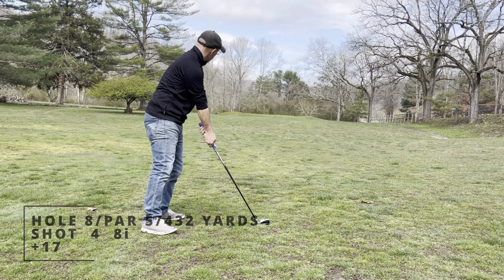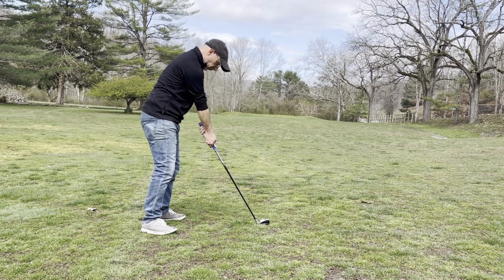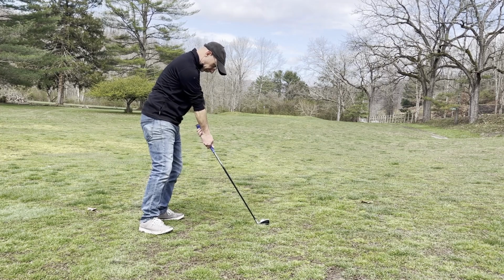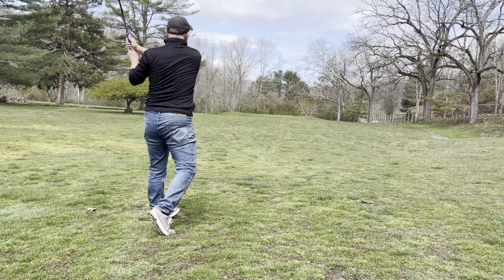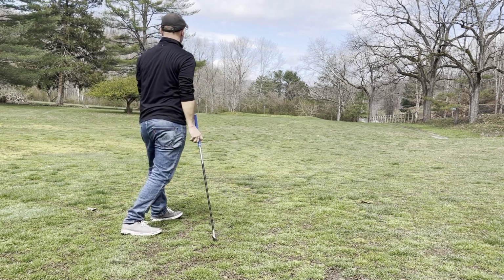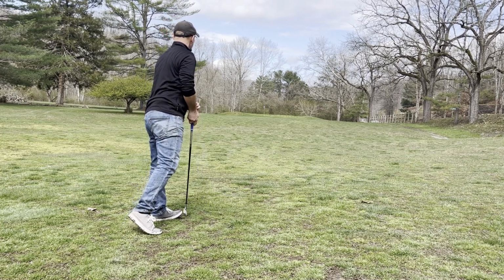Little 8-iron into the green. Looks like there's a ring around the green there, which I'm going to use to my favor here. Got it a little bit thin, but it hits that berm and squirrels its way around right onto the back of the green. So fantastic.